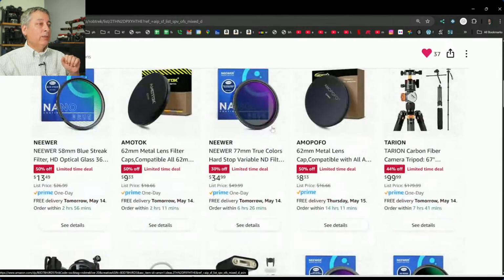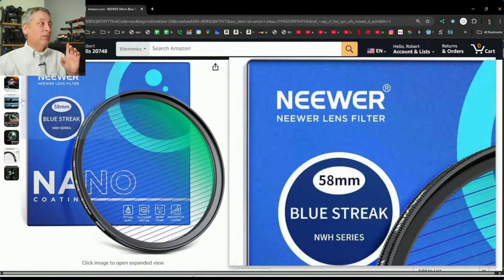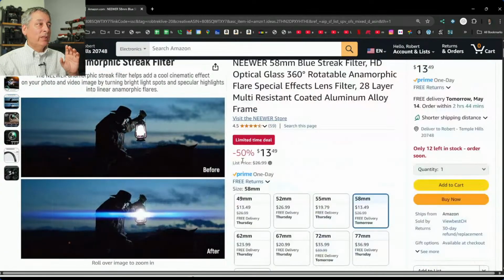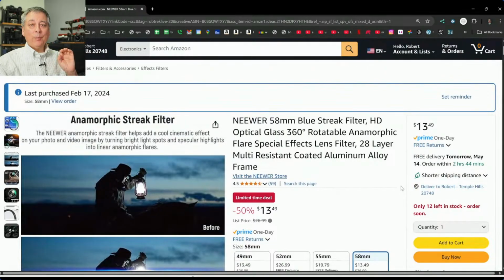Let's see what else. Okay, so filters, filters, filters. There's a bunch of filters here in various ring sizes. So get the one that's appropriate for you, like 58 millimeter blue streak filter. This will fit like the 12 to 45 f4 Pro, the 40 to 150 kit lens, and several other lenses from Micro Four Thirds. This is an interesting filter. It does create this effect. You just have to be a little careful. I have this filter. Oh, actually, yeah, it shows that I ordered it right here. It's not to shoot at very small apertures like f8, f11, that kind of thing.